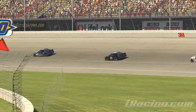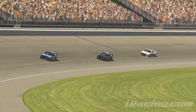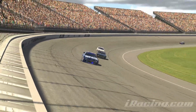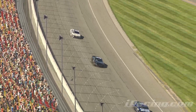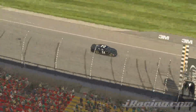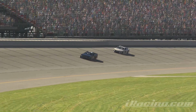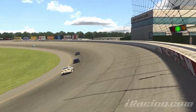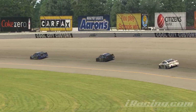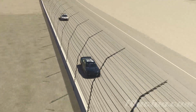That's one of the keys here at Michigan, is that outside lane is quicker than you think. Generally, when someone tries to pass me on the inside, and I know they're not going to do it, I just stick to the outside and let them try their hardest. So I know I'm going to get the momentum.